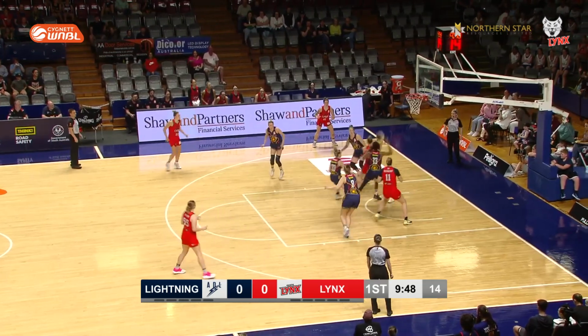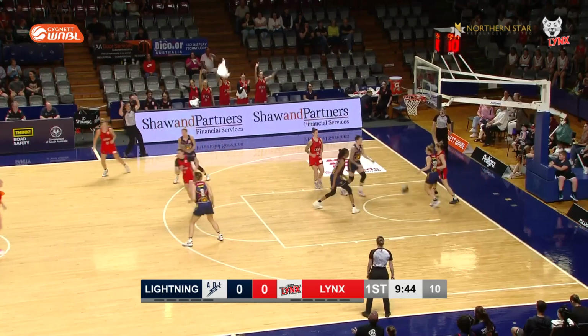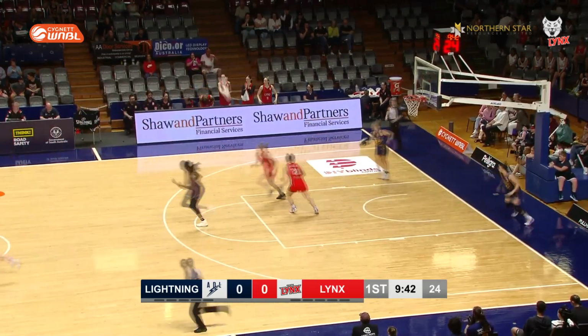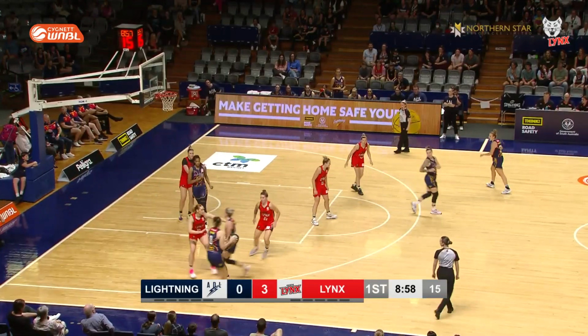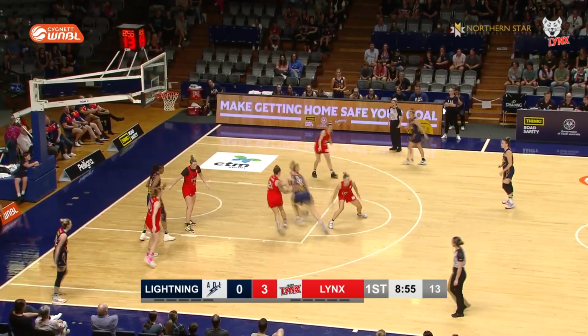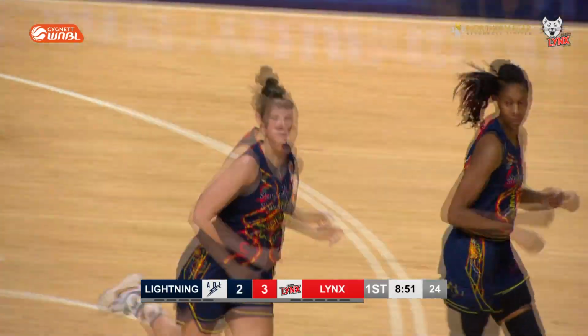Really consistent second half to the season and has been really instrumental in Perth crawling up the ladder. But what a shot by Amy Atwell to get the Perth Lynx underway. Now Brooke, straight down the keyway. Great take. There was a wide opening.